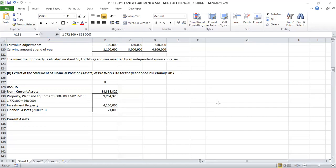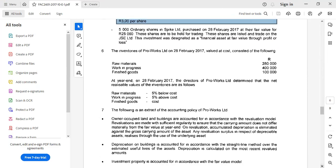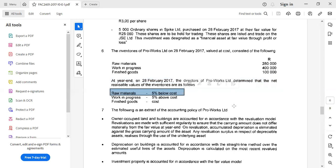Then our current assets, we have inventory. At year end on 28th February, the directors of ProWorks Limited determined the net realizable value of inventory as follows. Inventory is recorded at cost or net realizable value, whichever is lower. Is that right? The raw materials are now 5% below cost. So we're going to record them at net realizable value because it is below cost. Because they say that the net realizable value is 5% below cost, we'd use the net realizable value.